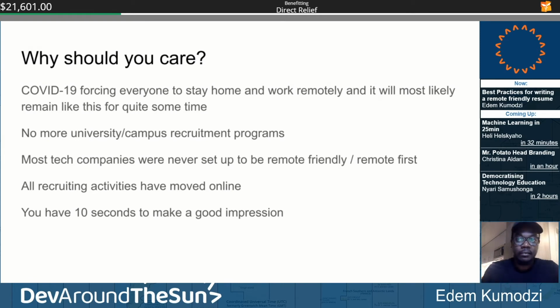And now that this situation is in place, that also means that most tech companies that were never set up to be remote friendly or remote first in the first place are going to be moving all of their recruiting activities online. Think of it this way: maybe there is some campus recruitment happening 30% of the time, then the regular online channel for maybe another 30%, and then referrals for 40%. But now everything is going to move online. So the only way you get to apply to a company is either by a referral from an internal person or by applying directly. That means the volume of applications coming through online channels is going to be a lot more compared to before. And then the last thing is that you have 10 seconds to make a good impression. We're going to talk about this in a couple of slides forward.